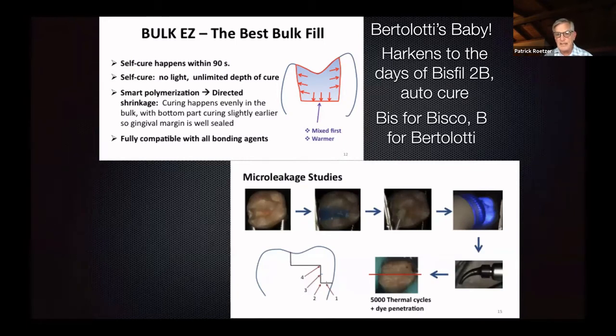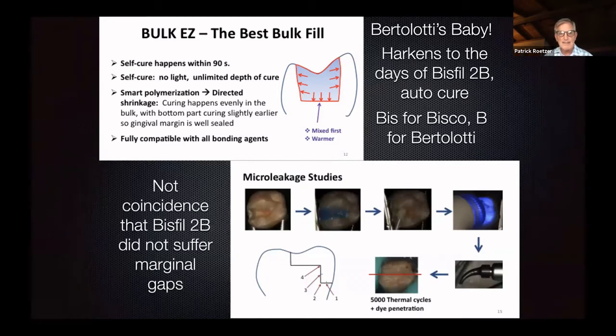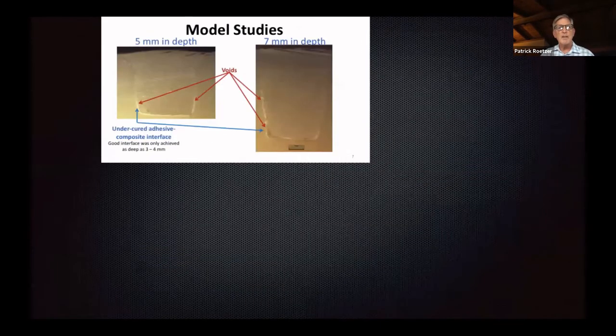Here's the micro leakage study on Bulk Easy. It's not a coincidence that Bisfil 2B also did not suffer marginal gaps. I talked to a friend I worked with in '92, a Canadian guy, and we were talking about all the things we did. And when I told him that I had gone to incremental packing, he said, "Oh no, you went to the dark side." I said, "What?" He said, "I never gave up Bisfil 2B. And I got to tell you, as I cut through these later on in life, I see no leakage at all." So follow the studies that Christensen has done on our class 2s on incremental. It's not that pretty.